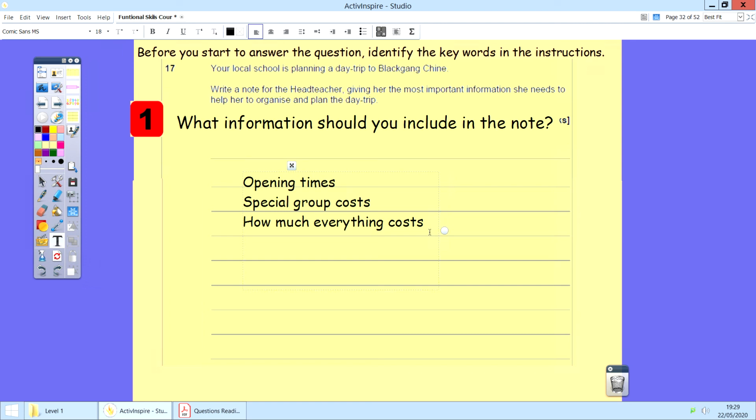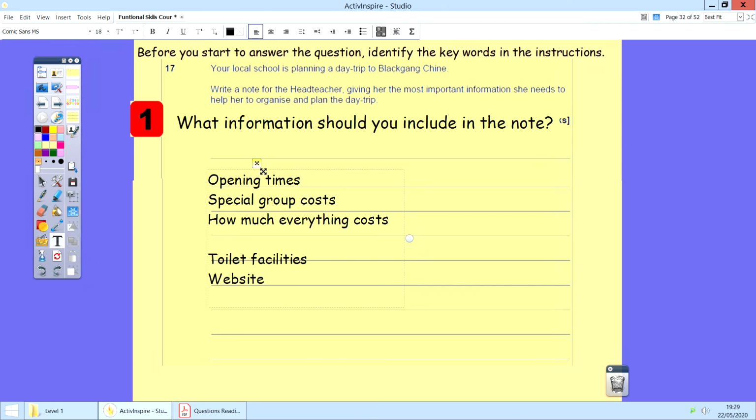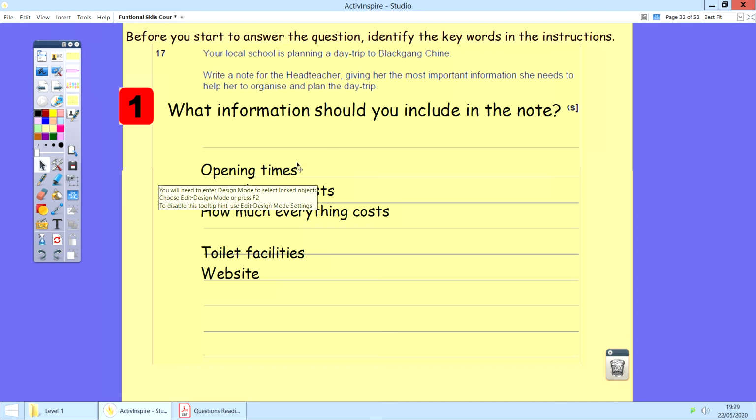And then, oh, poor Joe Bloggs has broken his arm. He can go on all the rides, but he needs extra space in the loo. So we need to know about the toilet facilities, maybe. We need to know that he'll be catered for, poor Joe Bloggs, bless him. And then we need to tell our head teacher about the website as well, if she needs any extra information. So that's what we're going to put in our notes then. This is what I would plan for my note, okay? Does that make sense? I hope it does. So these are the things, and this is probably the order in which I'm going to do them.